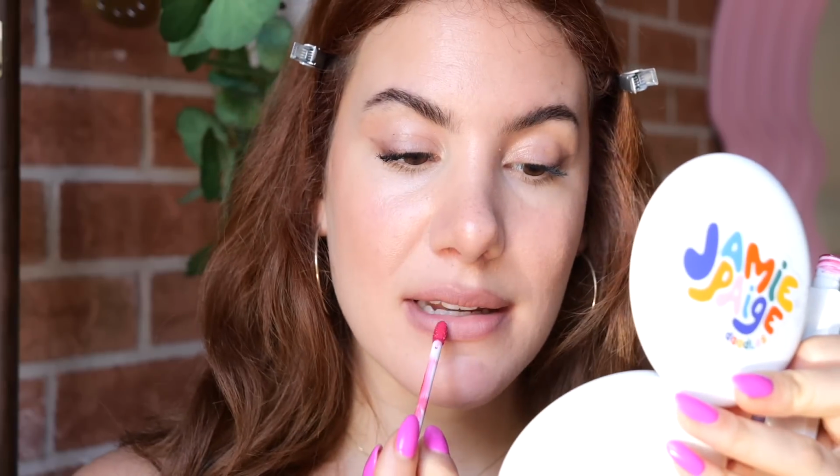I'm just gonna go in with a little bit of a lip stain. This is the Fenty lip stain in My Type. So I'm just putting a couple dots, rubbing the lips together and really working it into the lips just to give the lips a little bit of color. But because it's a stain, it's really gonna look very natural and not too intense.